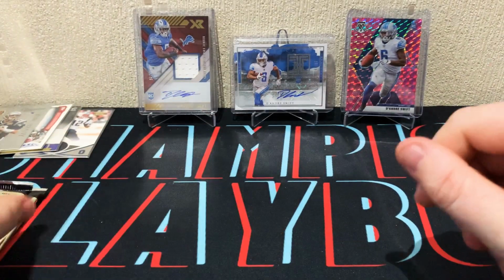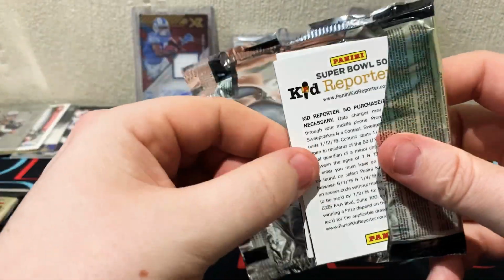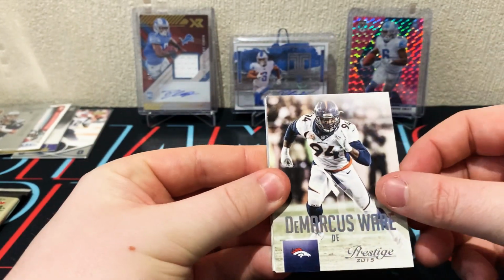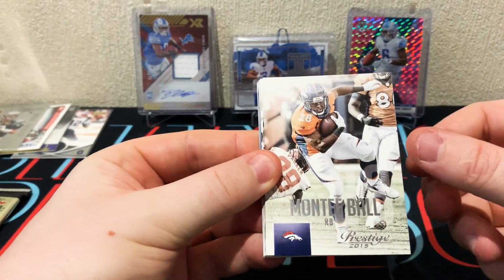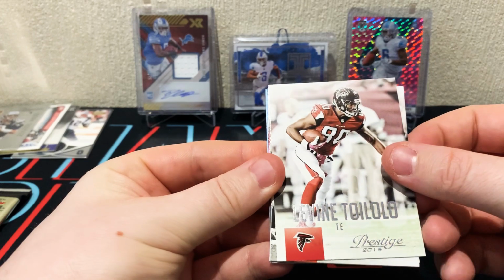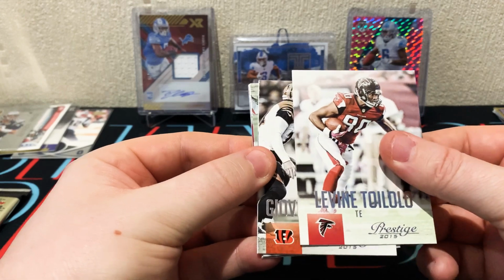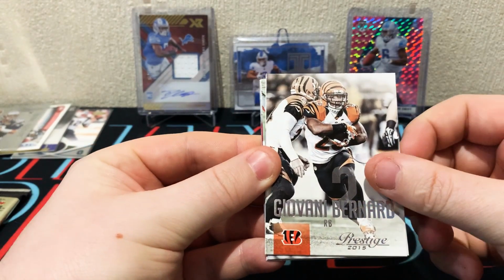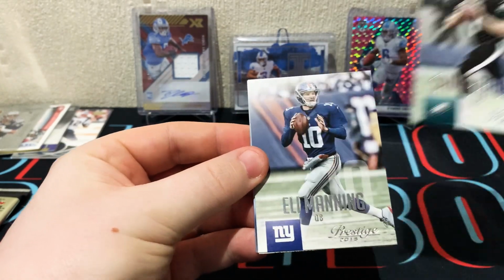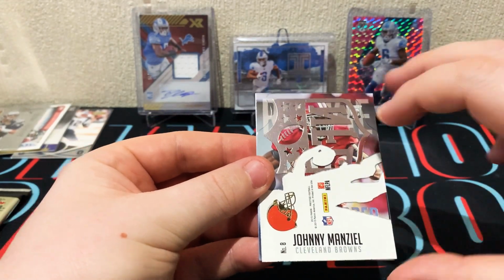Kid reporter. DeMarcus Ware for the Broncos. Monty Bowl for the Broncos. Levine Tololo for the Falcons. Giovanni Bernard for the Bengals. Sam Bradford for the Eagles. Eli Manning for the Giants.